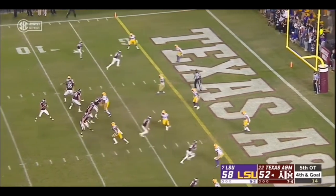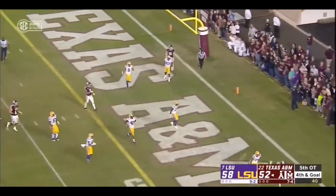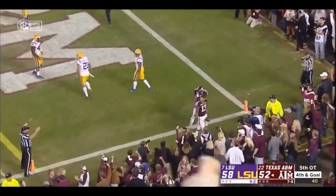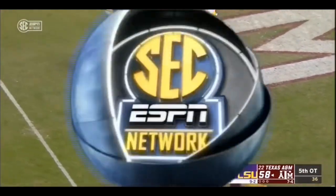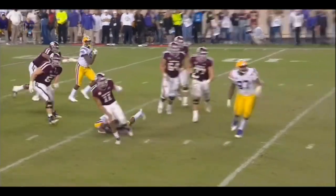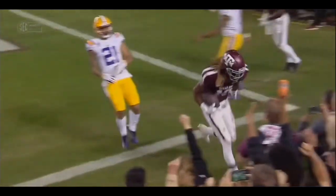Five receivers for Kellen Mond. Empty gun, just a three-man rush. Mond slides to his right. Mond, back right corner of the end zone. It's pulled in! Touchdown, Texas A&M! It's Kendrick Rogers! These teams should fight forever! We're tied at 58! How is this possible?